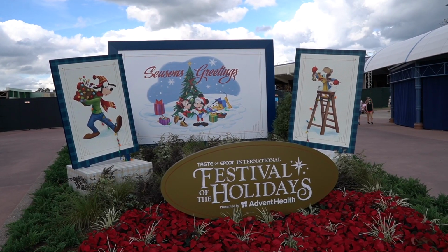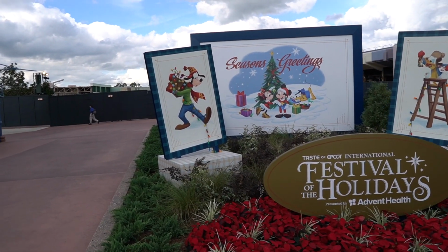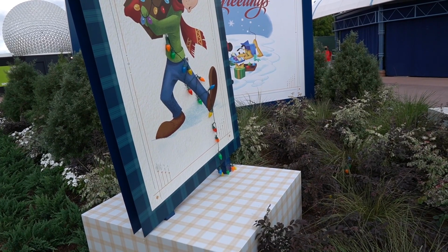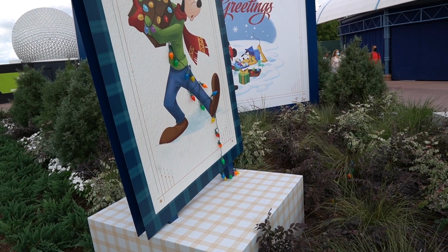I really like this photo op here at the front before you enter World Showcase. Something I did not notice the last time. Look at Goofy's leg. He has Christmas lights wrapped around his leg, and I believe at nighttime they turn on.